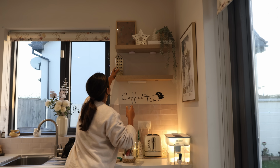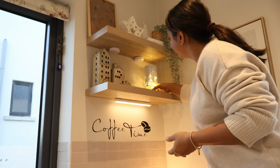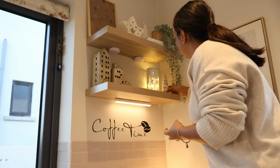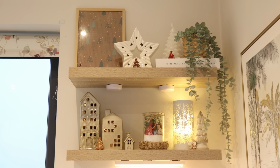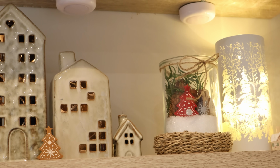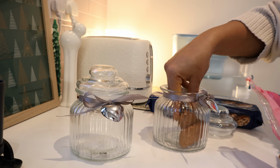And just like that, your winter themed DIY decor piece is ready. Simple, natural, and an absolute stunner. One by one, I arranged the decor pieces on the floating shelf, and it instantly brought such a warm, cozy vibes to the kitchen.